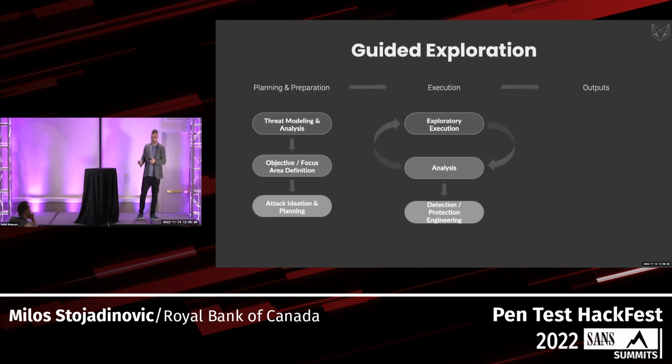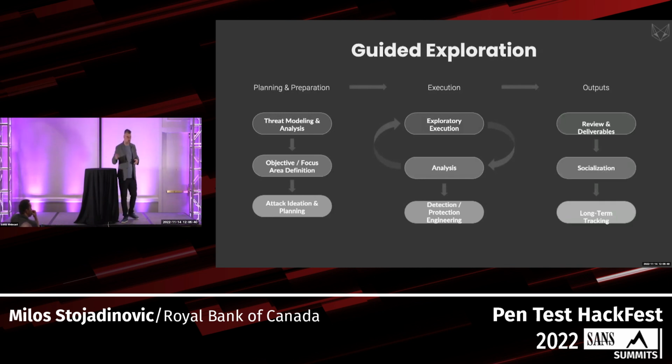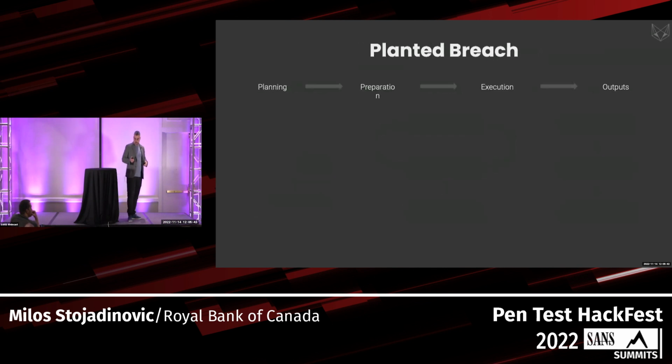In this way, we're purple teaming, but we're not prescribing what the specific procedures or attack plan will look like. That again can be kicked out for analysis and then detection or protection engineering and improvement as we need to. And then the output's very similar. I'm not going to repeat that process.